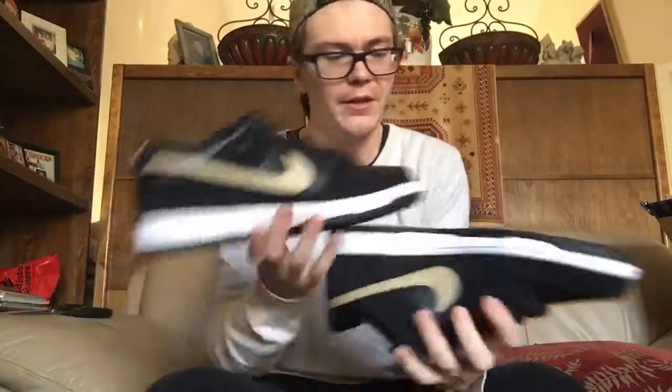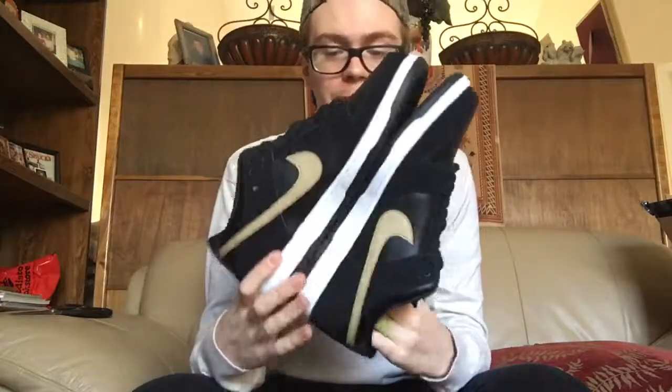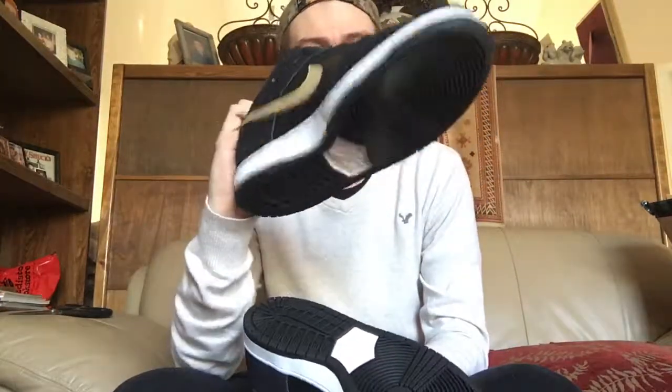I like these. So these were on sale for quite cheap. And then they do have a promotion going on right now. If you type in SAVE25 on Nike's website or the Nike app, you can save yourself 25% off of whatever you're purchasing. So with this, I brought it down to like $56. And $56 for a pair of SBs? That's killer.